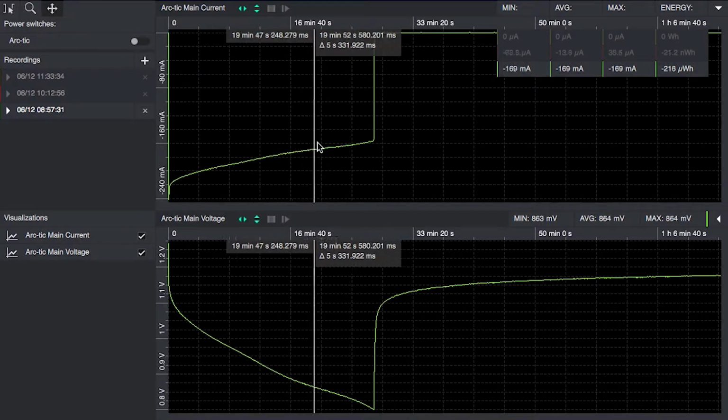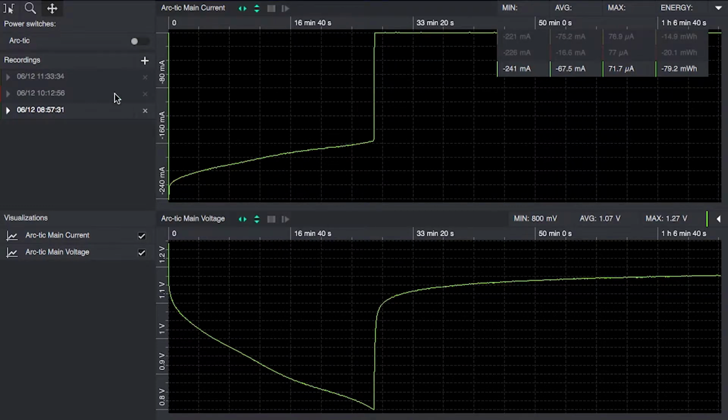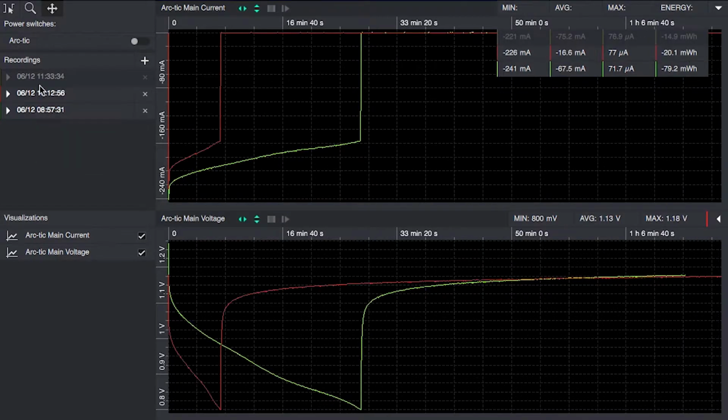As we can see, the discharge curve looks similar, but the voltage drops much faster than the initial discharge, reaching the cutoff voltage here in just 30 minutes. Still, this yields almost 80 milliwatt hours of energy, and if we repeat this again and again, we can see that there's diminishing returns from 79 to 20 to 14.9 milliwatt hours. The problem here is that when you discharge an alkaline battery at a high rate, the chemistry just can't keep up.